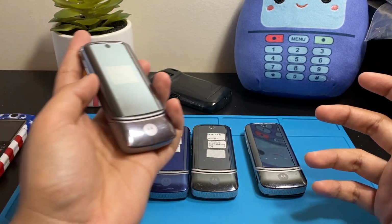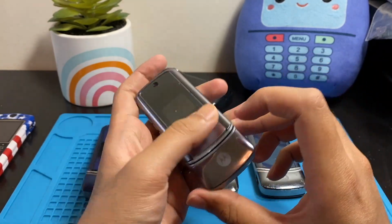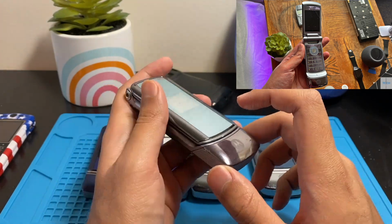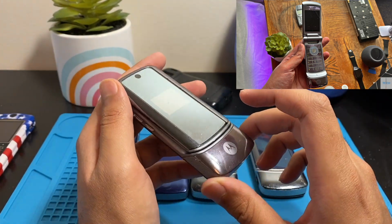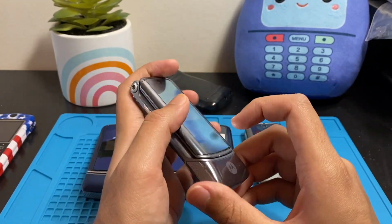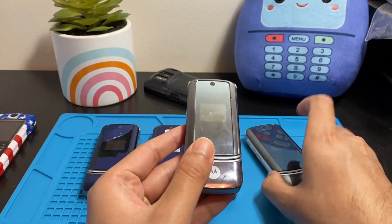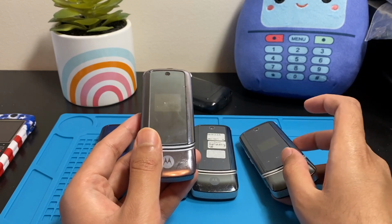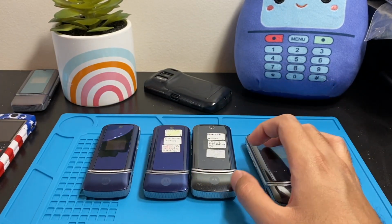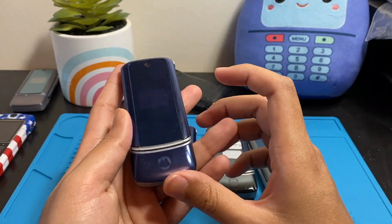And in the past, I've already covered a Motorola KRZR K1 here. In this video, when I got this phone, it had an issue with its display. I got it in a lot of many phones off OfferUp, and I fixed it in that video, so you can go ahead and check that out if you haven't already. This one is a standard K1, though it's in the same color of the K1M. As you can see, it is a standard K1, just like these two. So let us go ahead and try and power these things on.